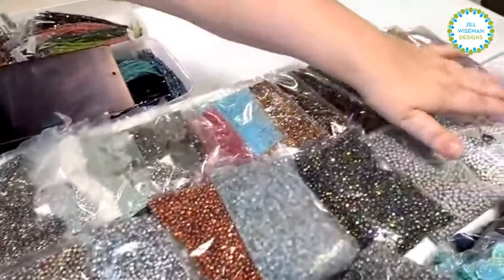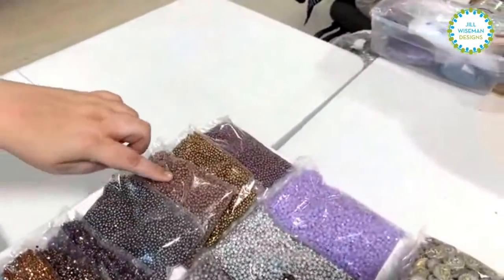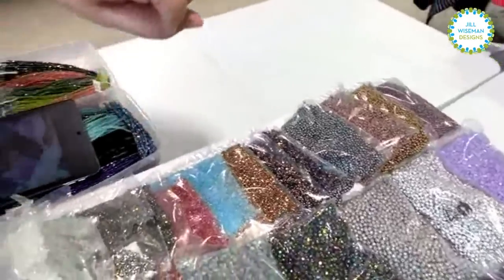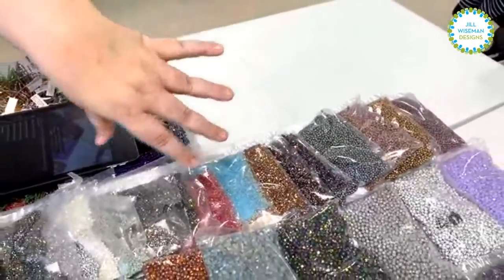So more fire polish here. Some Drux. This is, again, a small amount of the Drux that I brought in. I've got probably 60 colors of 4 millimeter Drux and maybe 50 or so of the 3 millimeter.